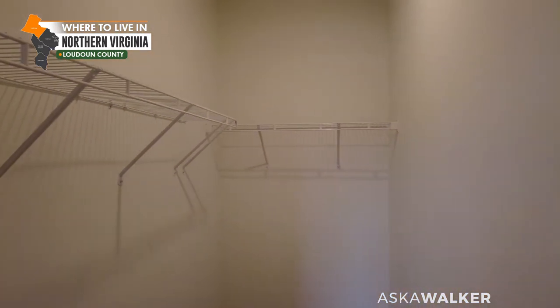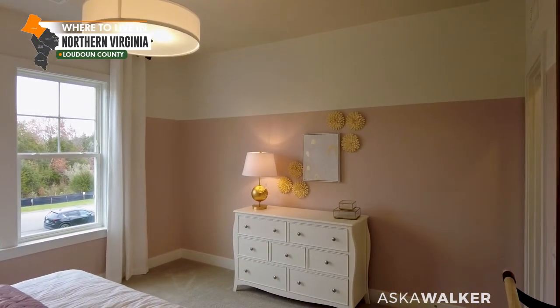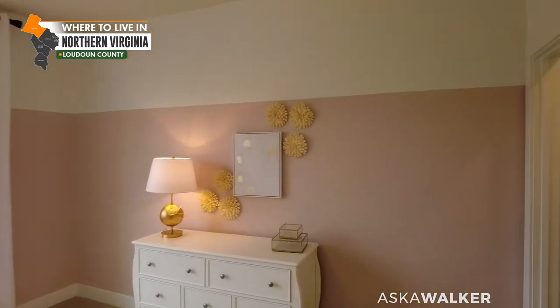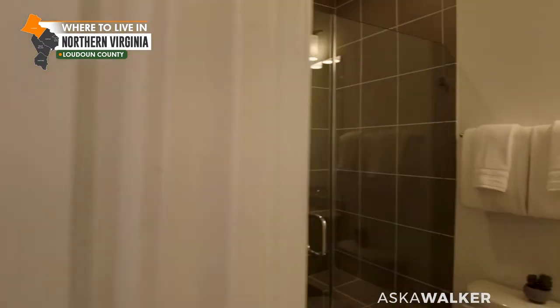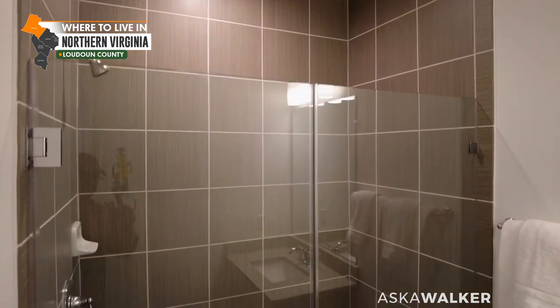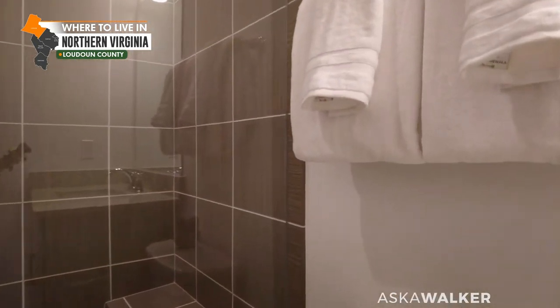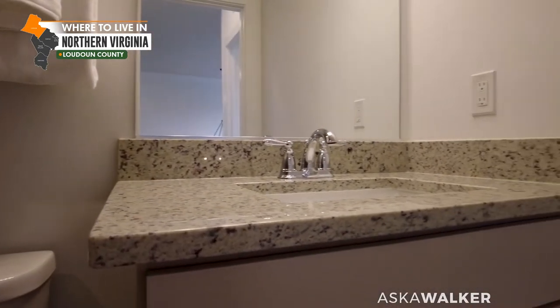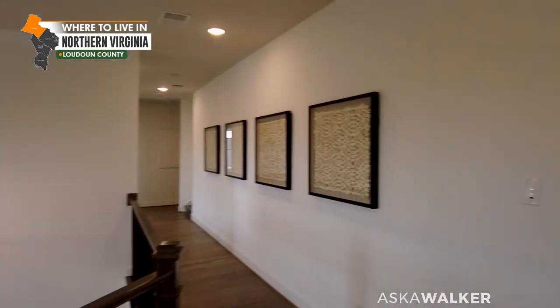So again, another nice size closet. And look, plenty of space in here for all types of furniture, a desk. You can fit a lot in this space. Pulte Home has done a great job with the space that they've allotted for the guest bedrooms in here. And so then you have yourself your nice little vanity in here. And now we'll go and check out the owner's suite.